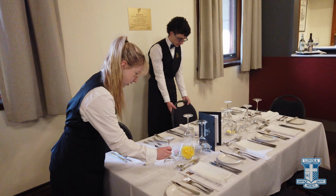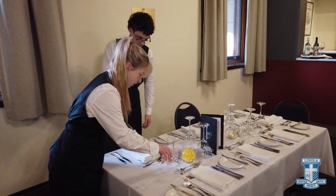VET subjects are nationally recognised qualifications, so no matter where you go, they're recognised. Students have the opportunity of gaining that certification and being able to put it straight onto their CV, which makes their employability far better than anyone who wouldn't have that particular VET qualification. The employability skills that they learn within the VET subjects allow them to transfer straight into the workforce, which employers love.